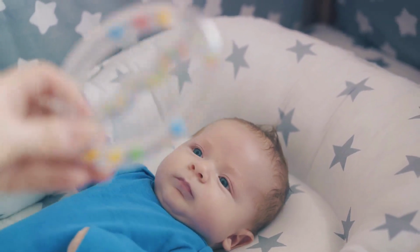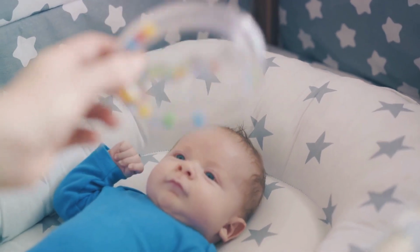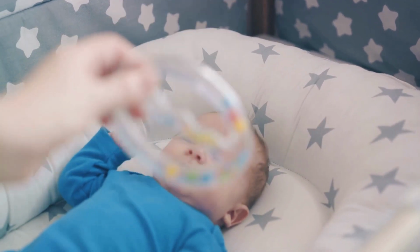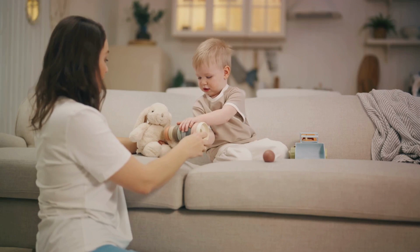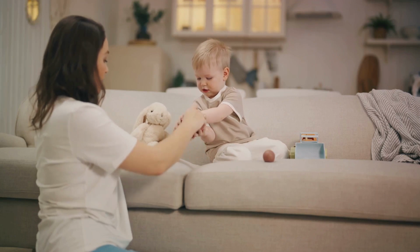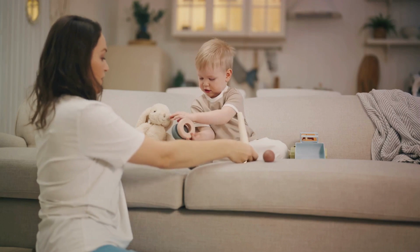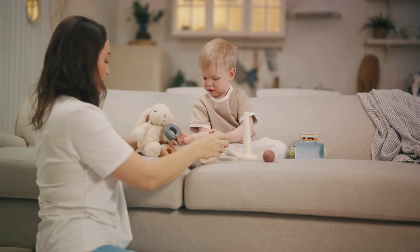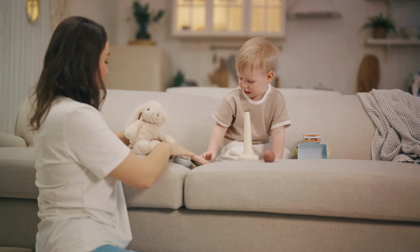Accidents happen, and having a burp cloth nearby can save you from a lot of cleanup. Nipple cream can be a boon too, especially in the early days of breastfeeding. Keep it nearby for quick and easy application whenever necessary. And of course, consider having a toy or two for your little one. As they grow, babies can become fidgety during feeds. A soft toy or a rattle can keep them occupied and make your breastfeeding journey smoother.